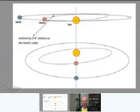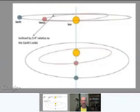There we go. Okay. Yeah, this is a graphic from, let me give the credit for it, IPS Radio and Space Services, if I'm not mistaken, from Australia. And it explains why we don't have one of these every time. And it's the same reason we don't have a solar or lunar eclipse every time the moon goes around the Earth. It's because Venus's orbit is tilted with respect to the Earth's.